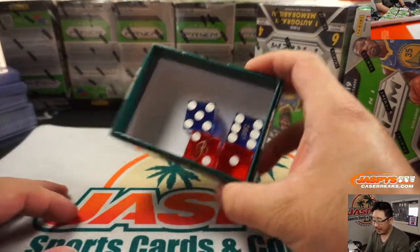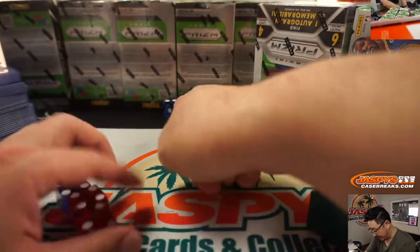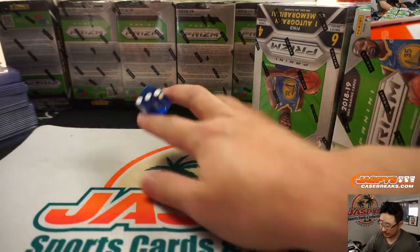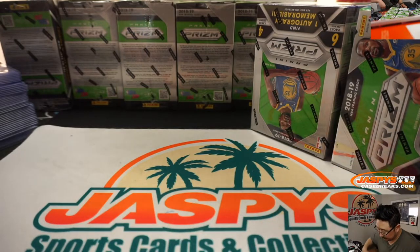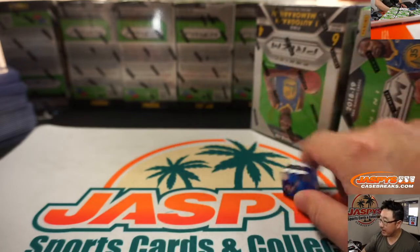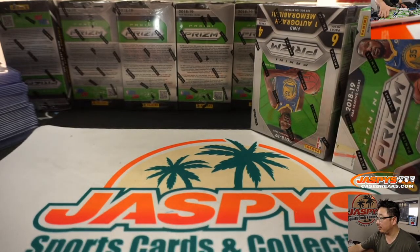So I'm going to roll the die, select a die first. I like that one back there. And we'll go 1, 2, 3 for that set of 10, and 4, 5, 6 for this set of 10. And it's 6. 1, 2, 3, 4, 5, 6. So this is the side we're going to do right here.